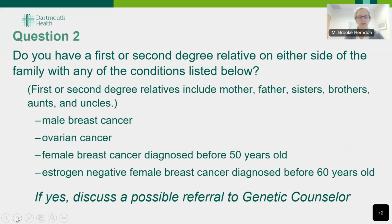Question 2. Do you have any first or second degree relatives on either side of your family with any of the following conditions? Breast cancer in a man, ovarian cancer, female breast cancer diagnosed before age 50, or estrogen-negative breast cancer diagnosed before 60 years old. If you responded yes to any of these, your provider may want to discuss whether a referral to a genetic counselor could be helpful.